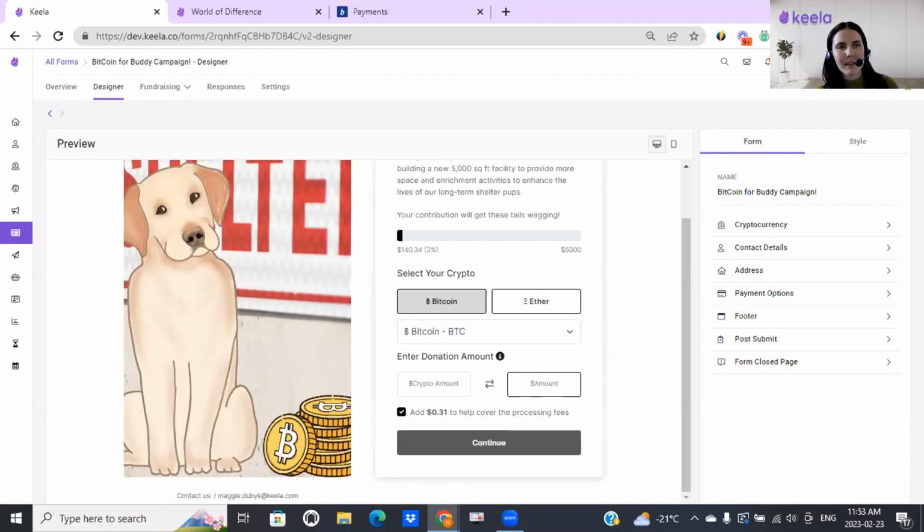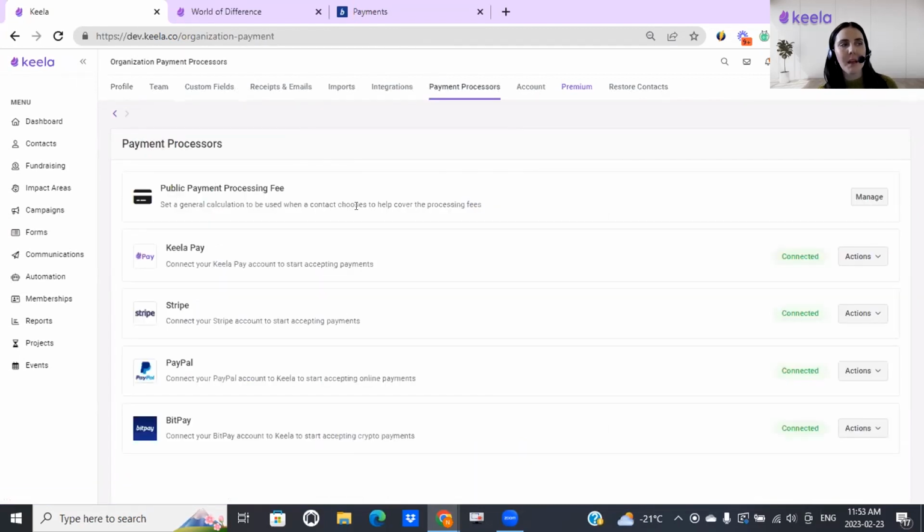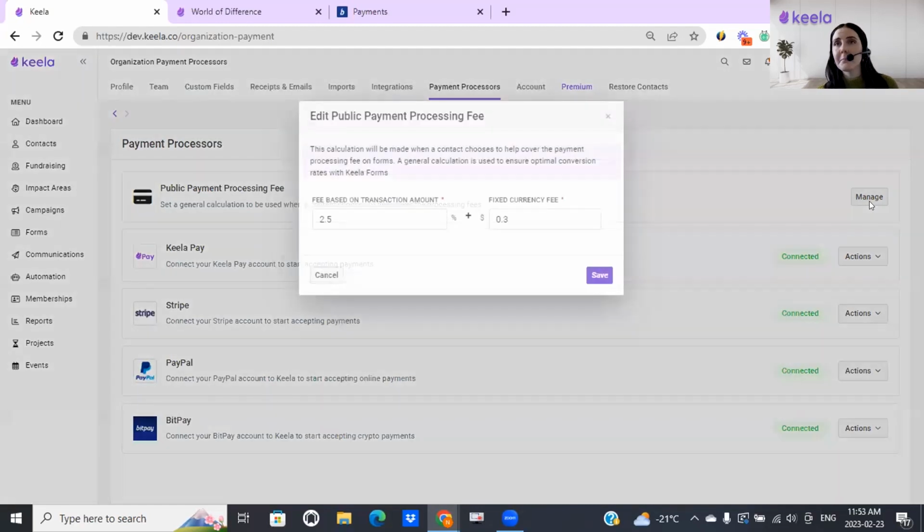And this is actually managed back in your organization settings in your payment processing tab, under this public payment processing fee. So for the BitPay payment processing fees, this is a 3% combined payment processing fee on crypto donations. If I'm not mistaken, there's no charge for setting up your BitPay account. So it is really low risk. You would only pay any payment processing fees to BitPay and Keela if a cryptocurrency donation comes through. You're not paying any setup fees or any transaction fees right off the bat. So here you can choose what your fee is, and this is going to be applied across all of your donation forms, regardless if they're monetary or if it's a crypto donation.